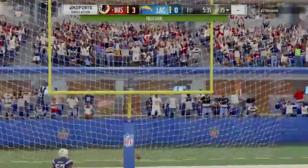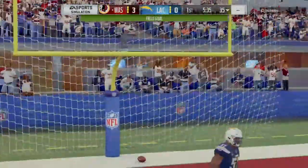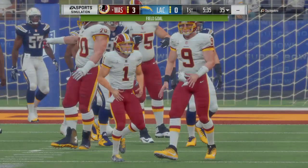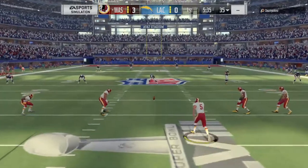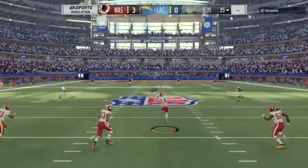And this one is right through. And it's 3-0 as the Redskins strike first. So it's our visitors who make the first dent in the scoreboard as they get 3 here on the initial drive of the ball game.